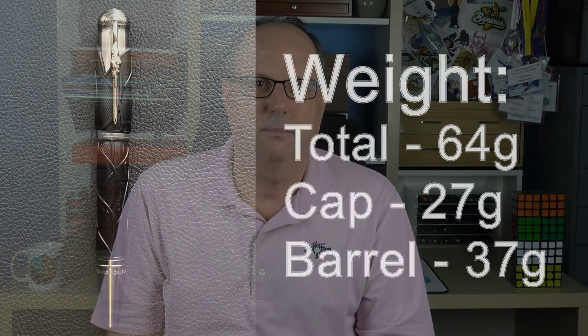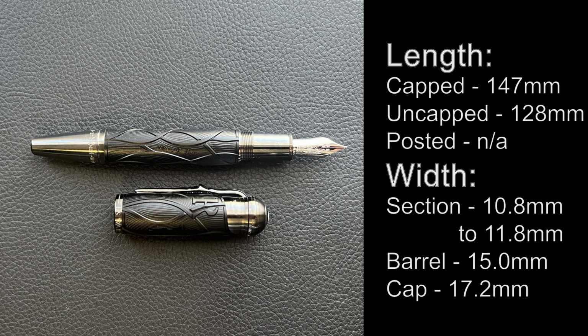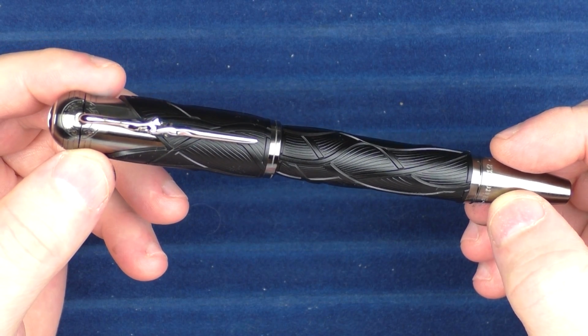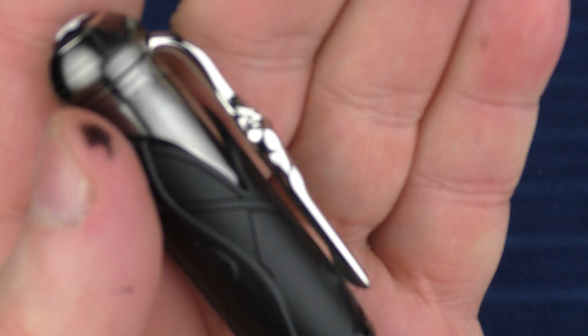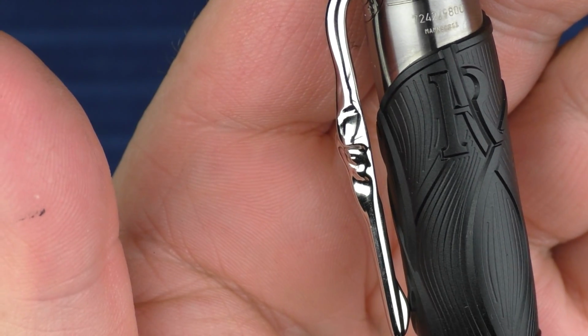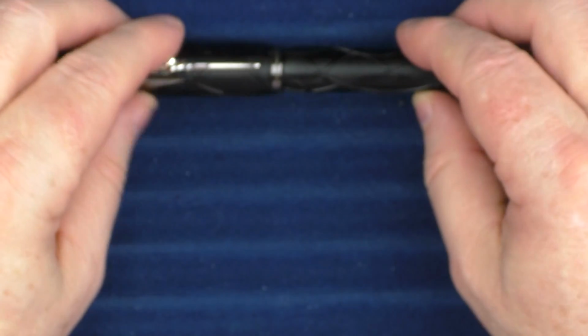Okay, now it is time for some measurements, size comparisons, and a writing sample. Okay, here we have the Montblanc Brothers Grimm. Just overall, I think that this is a sharp-looking pen and just has a lot going for it. I wanted to show you on the clip, if we can get another look, and you turn it at a certain angle, then you can see the silhouette of one of the brothers. Just a very unique feature.